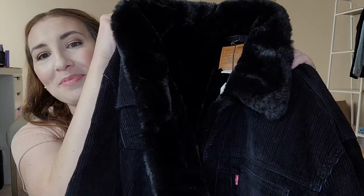So let's get started. The first thing I want to share with you that I got, remember when I said in my last haul that I wanted the Levi's corduroy with the fur jacket in black? I found it. I'm so excited. I got it in a medium and this retails for $128. I found this on Rue La La, and you have to sign up and everything. Honestly, I thought this was too good to be true, but it so wasn't. I think I got this for $60 with $10 shipping. So it was super cheap.